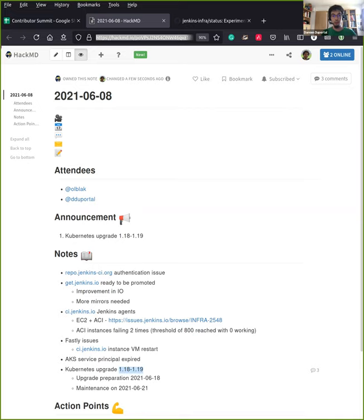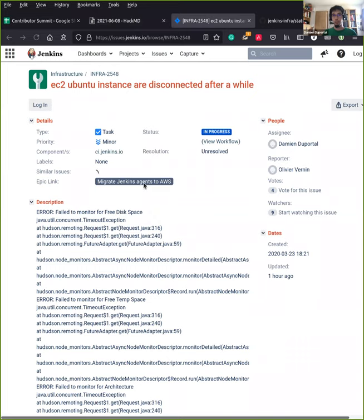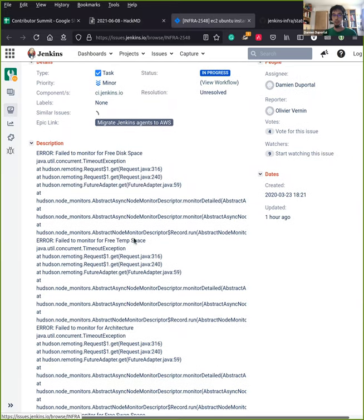The second kind of issue is one that has existed for more than 1 year, meaning a classical JNLP agent disconnection on ci.jenkins.io. I've added to the report a link to a one-year-old issue, INFRA-2548, that mentioned EC2 issues with the exact error message. Sometimes it's long-running jobs, sometimes it's random. It's really hard to troubleshoot.